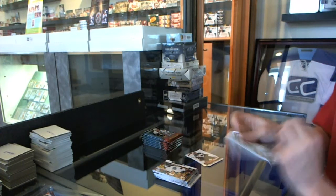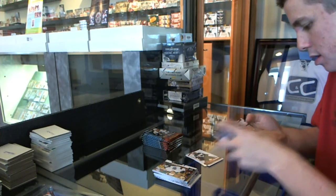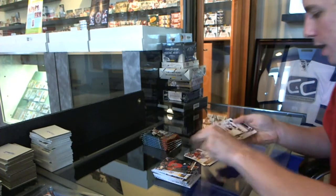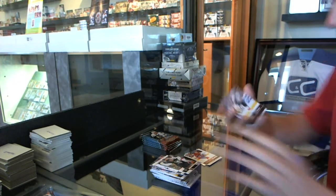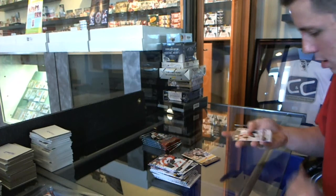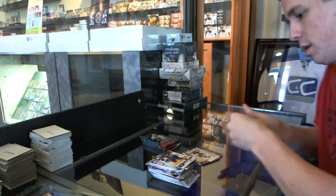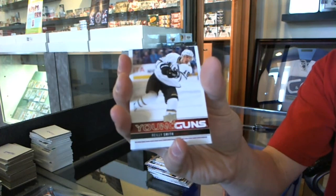Base. Young guns for the Montreal Canadiens, Gabriel Dumont. Canvas for the Philadelphia Flyers, Danny Briere. Canvas for the Minnesota Wild, Nicklas Backstrom. Young guns for the Dallas Stars, Riley Smith.